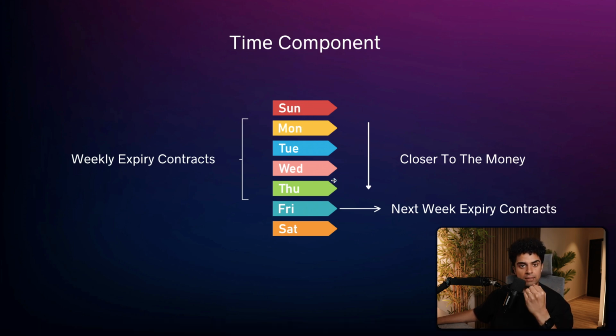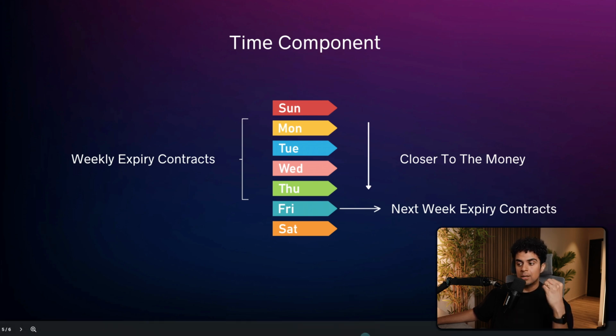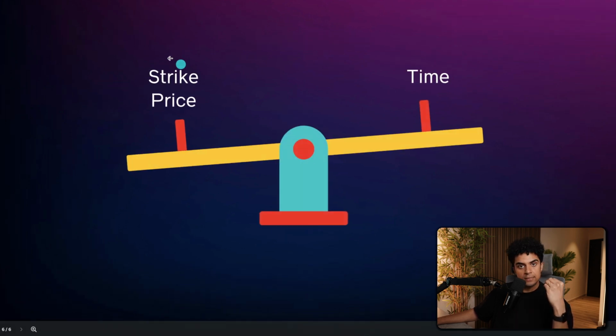And if you guys ask me why, the answer is because you have more time on Monday compared to Thursday if you're trading the weekly expiry contracts. That means you're giving your bet more time to work out. You have to maintain this balance between the strike price and the time. So what do I mean by balance?